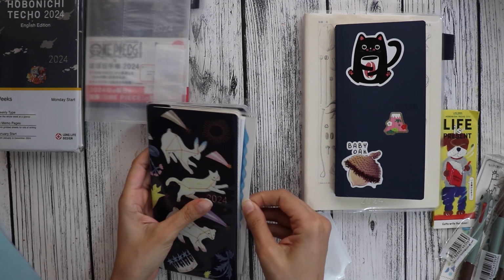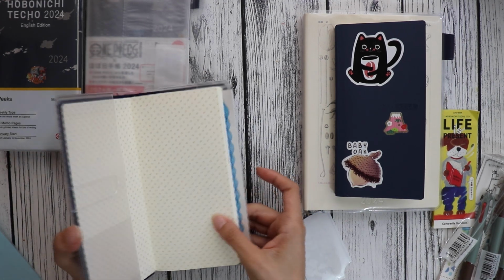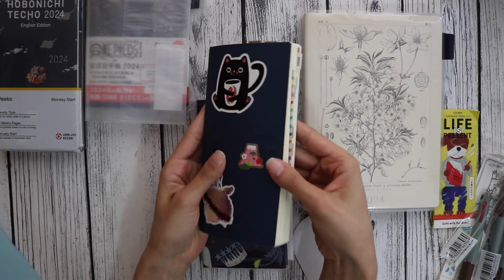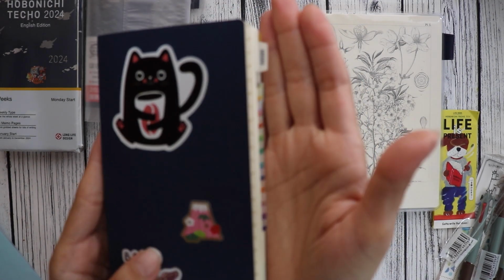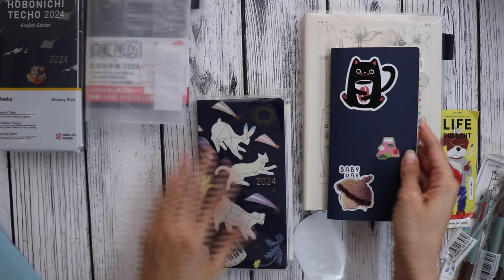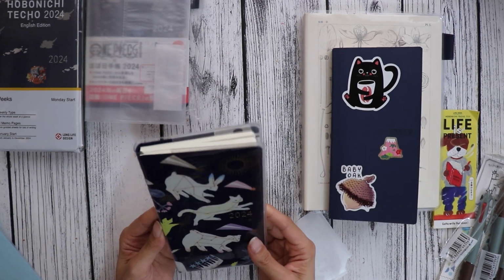I also got the tabs from Hobonichi. In the past, I have used the ones from Midori. They have the colors of the rainbow, but I thought the blue ones from Hobonichi would look lovely because I have kind of a sky theme with the constellations and the navy blue. I think it all looks very nice together.